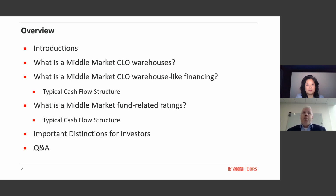So these middle market CLO warehouses and financing facilities are an important CLO sub-asset class. In fact, these financing facilities, both in rated and in unrated form, have really helped to drive some of the volume increases and the increases in the assets that have been funded in the middle market space, just given that these are very useful financing tools for middle market funds.